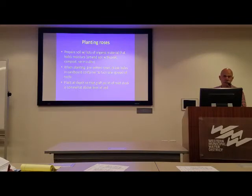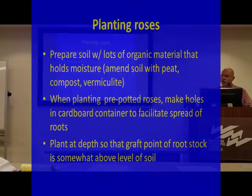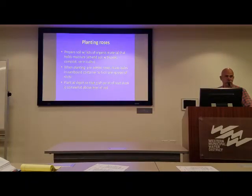So how to plant roses. Things are changing, by the way. But planting the soil with lots of organic material, amending it so that the soil will hold moisture, using lots of compost, for example. When planting the pre-potted roses, I make holes in the container to facilitate the spread of the roots. And the graft point, the bump, should be above the soil level.